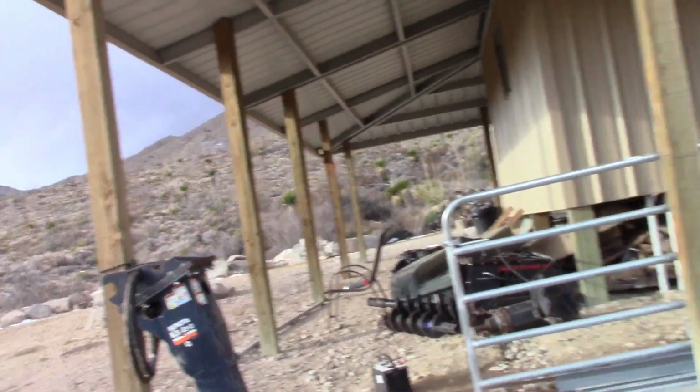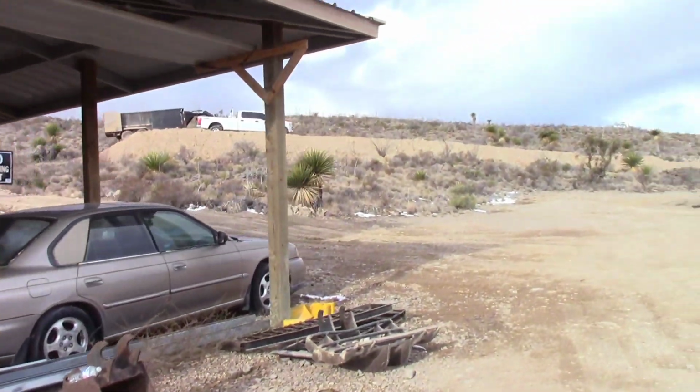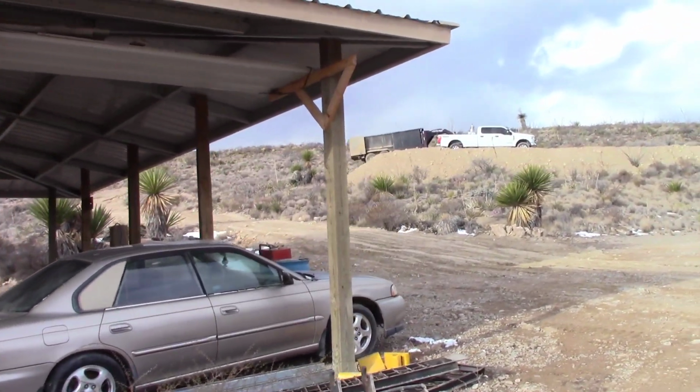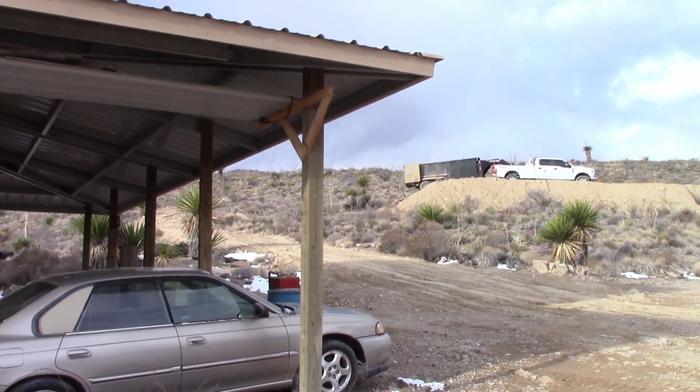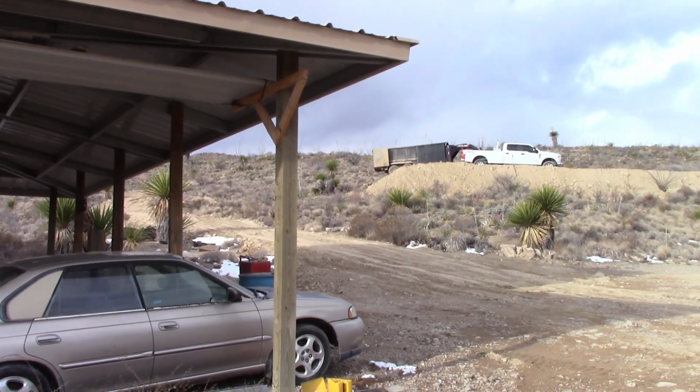Well, I got a little bit done starting early. I moved 2 loads with the dump trailer. The batteries are real weak because of the temperature. So I got 1 load there, but the battery's too dead to dump it. It's those lead acid batteries.